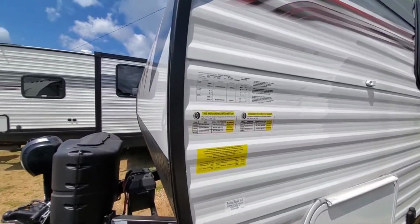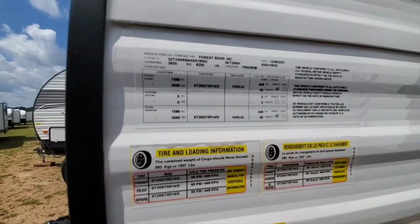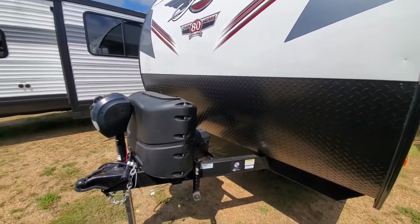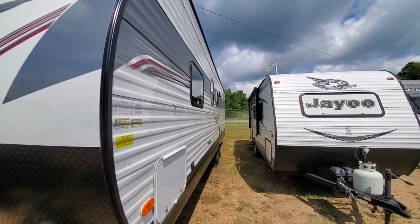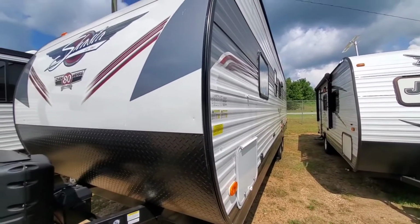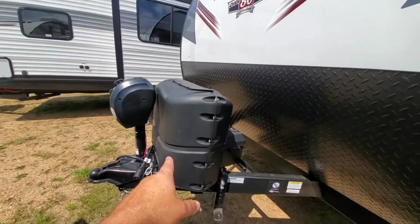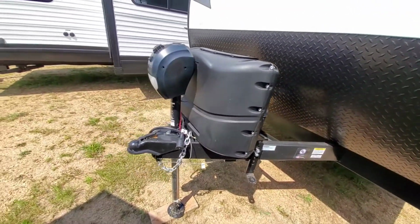So there's some information on it here. Hopefully you can see that. I don't know how big a pain in the butt it is to see this stuff. I said these are a lot more base model than your Jaycos or your Pumas, Heartland, Forest River things like that. Pretty comparable, I guess, to a Coachman. But you get your 2 propane tanks, your battery, side battery storage.